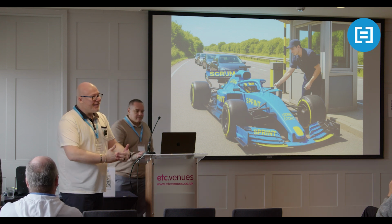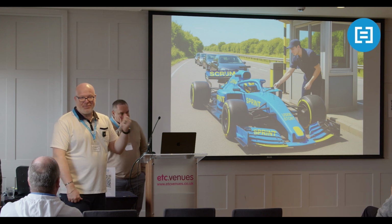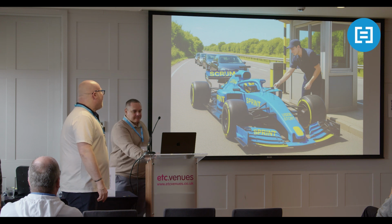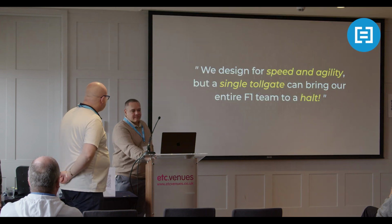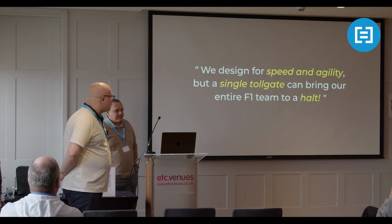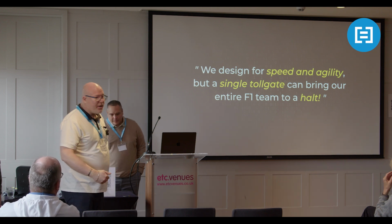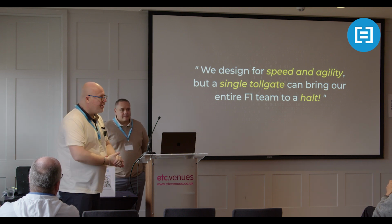And it's so bad that the toll booth isn't even automated. It's a manual toll booth. The poor guy's got to figure out change and all this nonsense. So this is what's happened to us in our team. We design our teams for speed and agility, but a single toll gate can bring that entire team to an absolute halt and stop all progress.